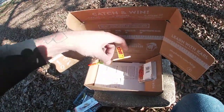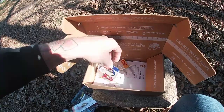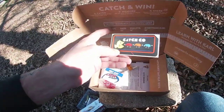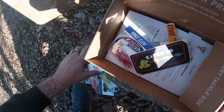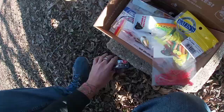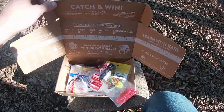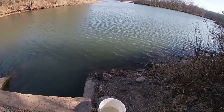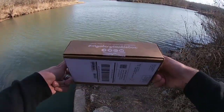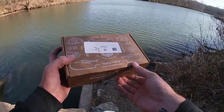They gave me a little bobber, some hooks I'm not gonna use, and a little Catch Co sticker, which is pretty cool. But I'm just gonna throw all this back in here, and I will see you all at the lake. All right, I made it to the lake. Got the mystery tackle box, and we're gonna crack her open.